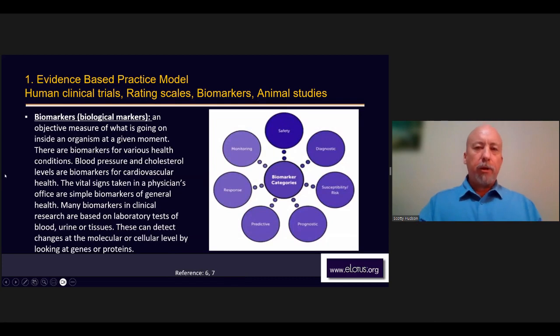Okay, so biomarkers. What the heck is a biomarker? Well, look at our definition here. A biomarker is an objective measure of what's going on inside an organism at a given moment, right? It's a marker of the biological process. And some simple ones that we probably do as acupuncturists all the time: if you check the blood pressure when your patient comes in, if you check their temperature, their respiration rate, their pulse rate, their pulse oximeter, the oxygen saturation, those are all biomarkers.